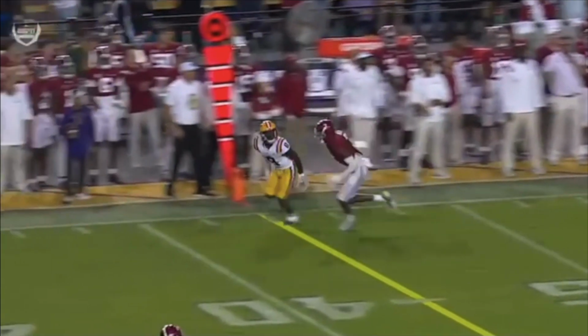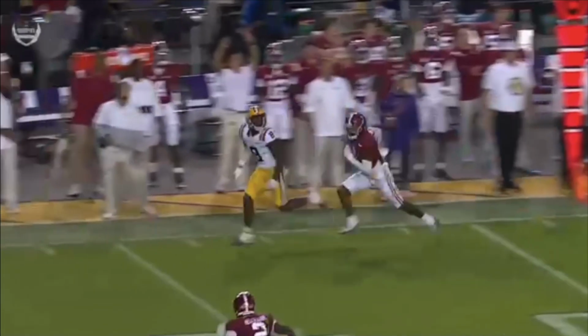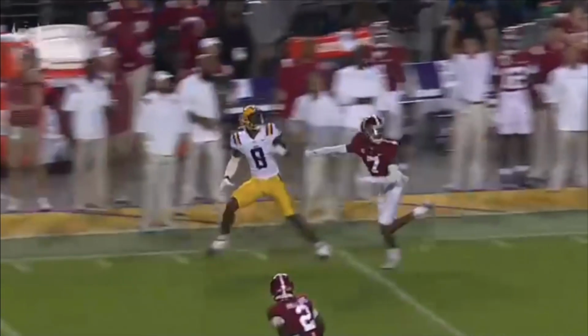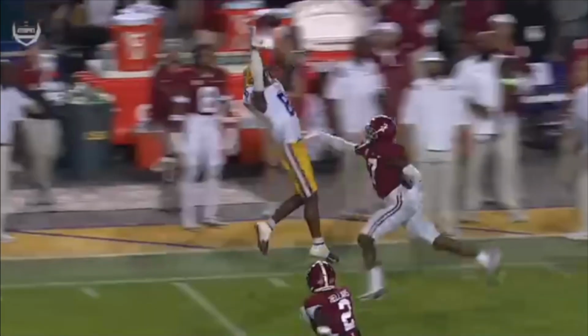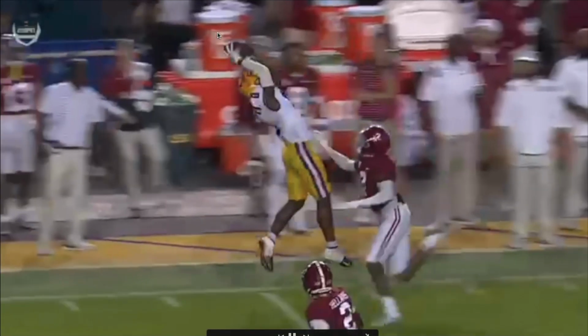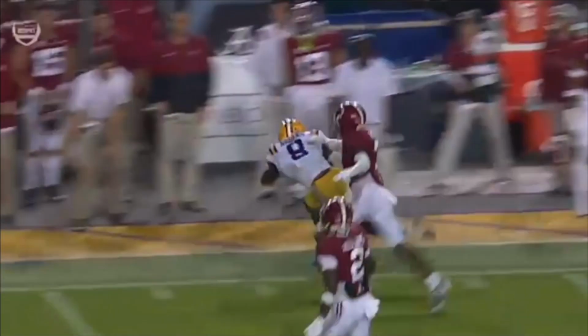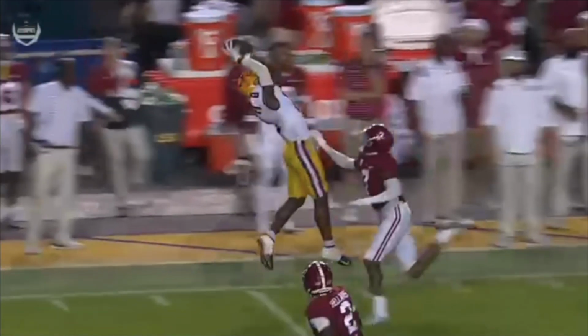Guy turns and runs, and we see the receiver's able to separate just off pure acceleration, gets 2-3 yards of separation, ball goes in the air. Now something I would have liked to see from Eli is fight through this entire catch instead of just kind of giving up. All right, he caught it, whatever. I think he still could have made a play on this because he's in a position to right here.